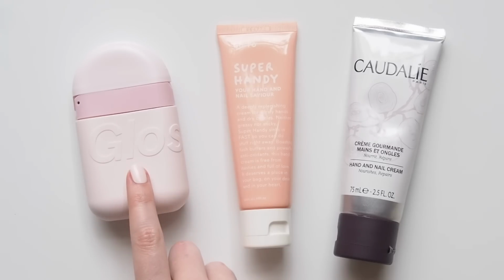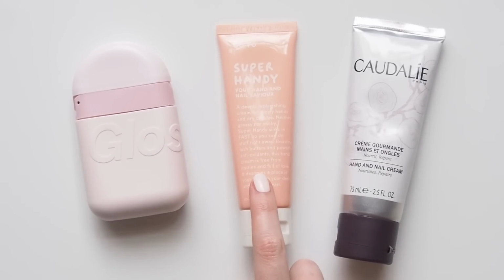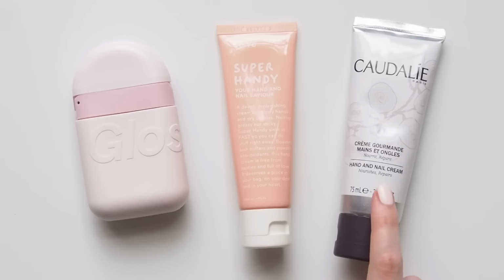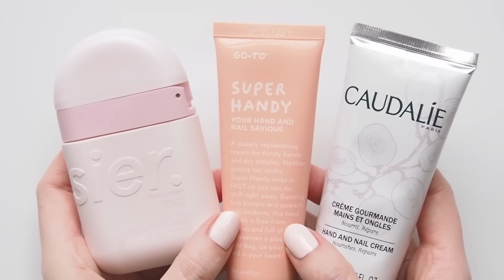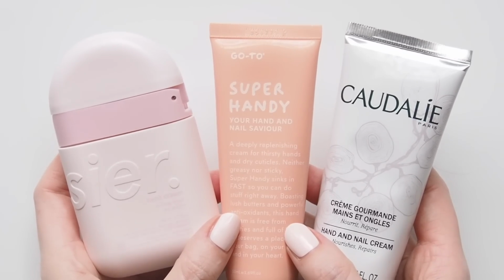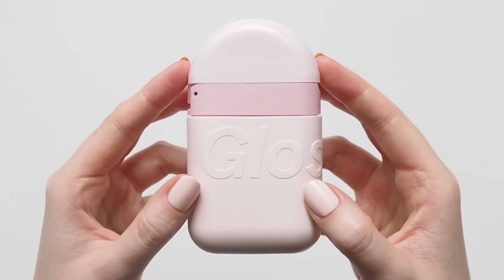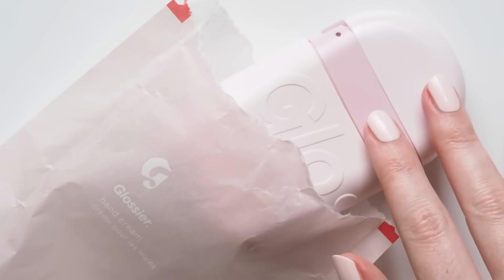Glossier's hand cream is $18 for 1.7 fluid ounces or 50 milliliters. Go-To is $16 for 1.69 fluid ounces, which is basically 50 mils too, and Caudalie is $15 for 2.5 fluid ounces or 75 mils. So Glossier is certainly charging more per fluid ounce compared to those two, but the packaging design and user experience is very different to a regular tube, so that might account for the price difference and make up for it in some customers' minds.